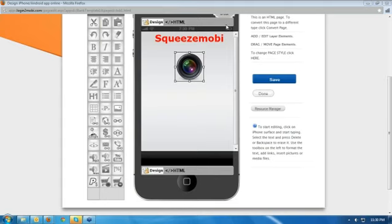So the app needs to be published before the links work. Yes, Deborah, it needs to be published for the links to actually work.